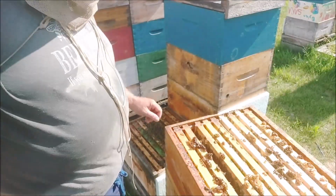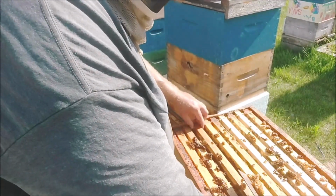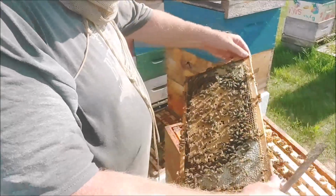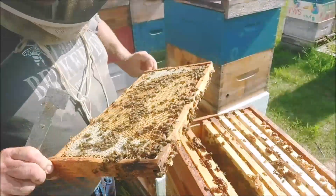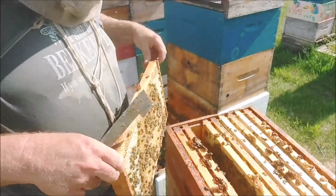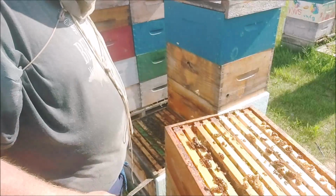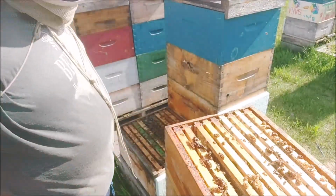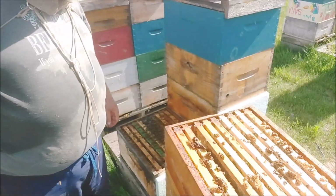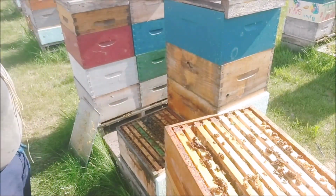So I started pulling frames out of the top box here, which actually was the second box, not the top box. And I start seeing this. All kinds of eggs and larvae. Guess where my queen was. Queen was above the excluder. So I found the queen on that, and I caught her and marked her. She was, I believe, an OTS queen, to be honest.